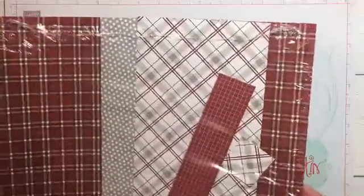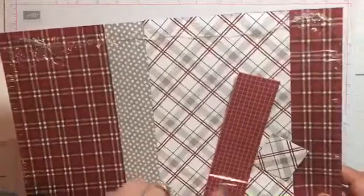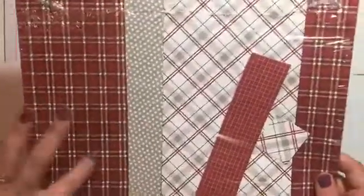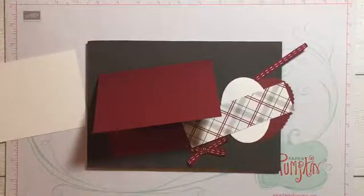So it's super cute. It has blacks and the Cherry Cobbler dark red with some browns and grays, and it goes with all kinds of things and is really popular this time of year.